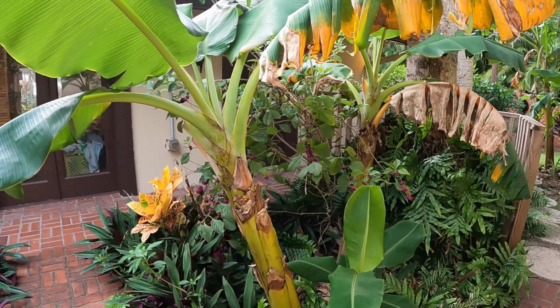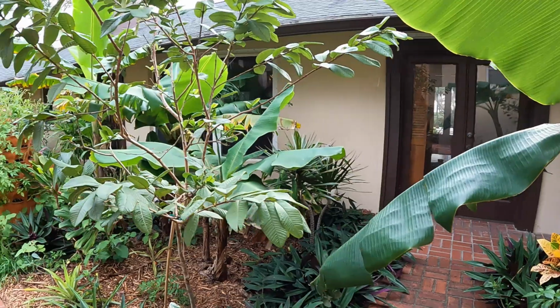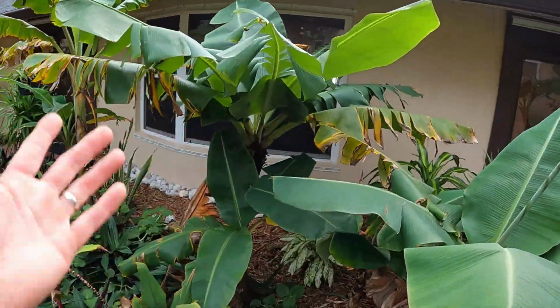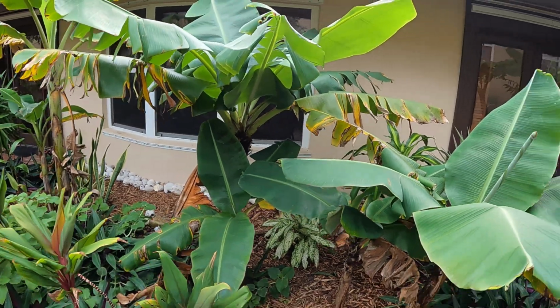I think this is a Dwarf Orinoco right here. Yeah, this is the Dwarf Cavendish. So this is the one that you'd get at Home Depot or Lowe's. They sell them everywhere. It's a great variety.